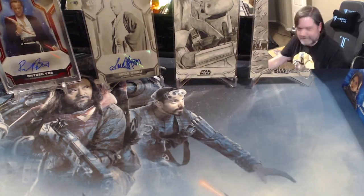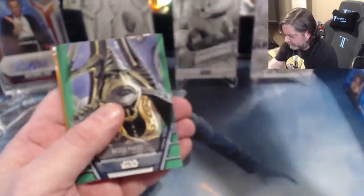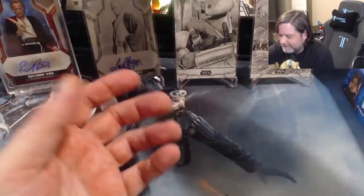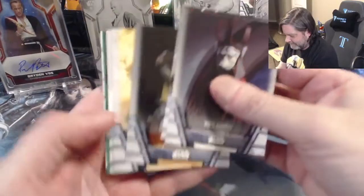Oh, yeah, the cases have not been great. I know, right? Hopefully I've inspired you that there are good cases out there. But I went into these boxes with very low expectations. Usually you kind of do, but this one especially. That's why I opened a couple off camera last night. I was like, eh, I'll get a Yaddle. No big deal.